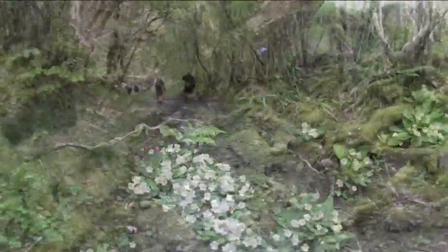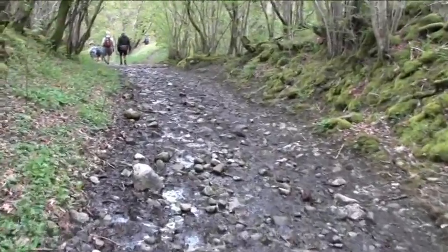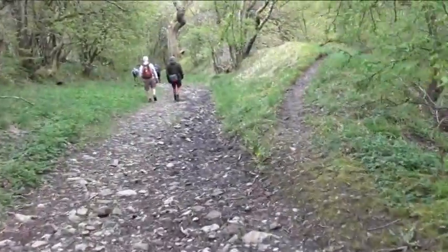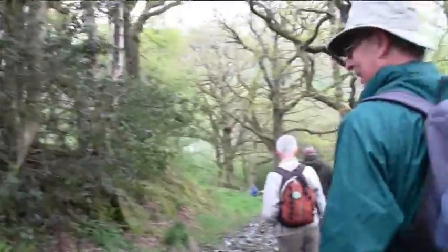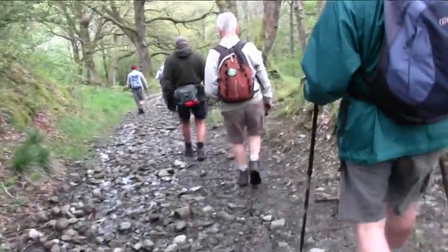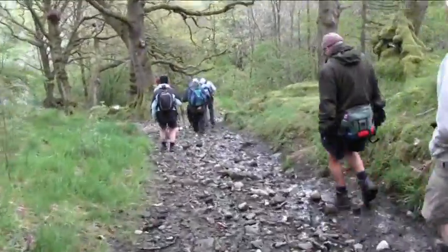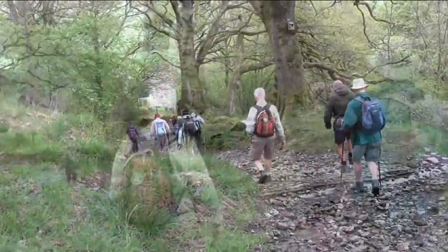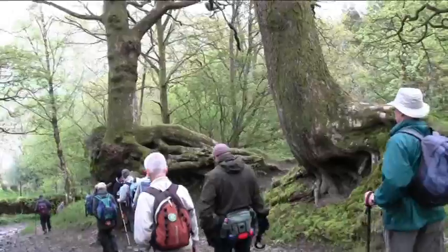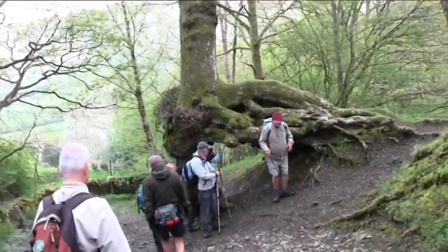Primroses, very nice. I'm just on the way down again. But there's a pub. Oh yes, there's a pub. My nose is growing long though. On the old tree root system there, the top root is way down and then all the other roots to the side there.